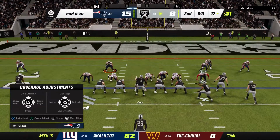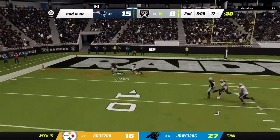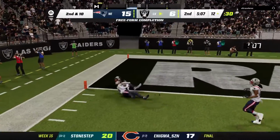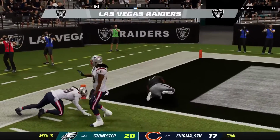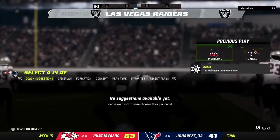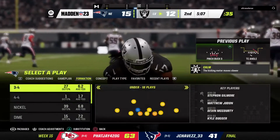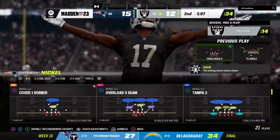Now Carr, after the incomplete pass, brings him up 2nd and 10. The left side throw complete to Adams. Touchdown! Davante Adams. His 14th touchdown now on the year. And the Raiders are back within a score.